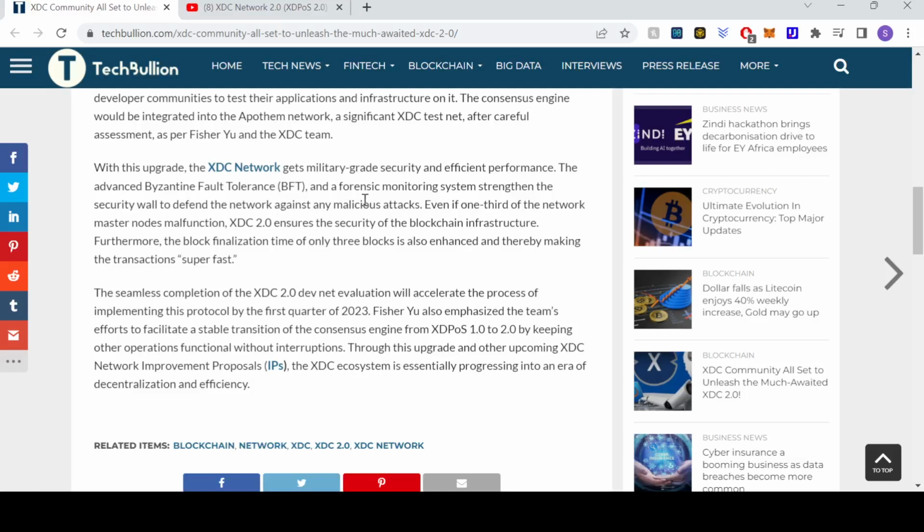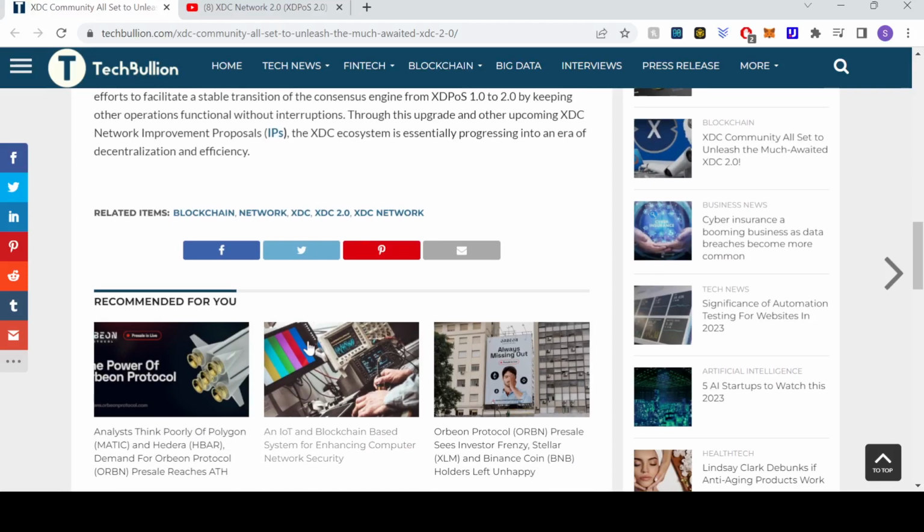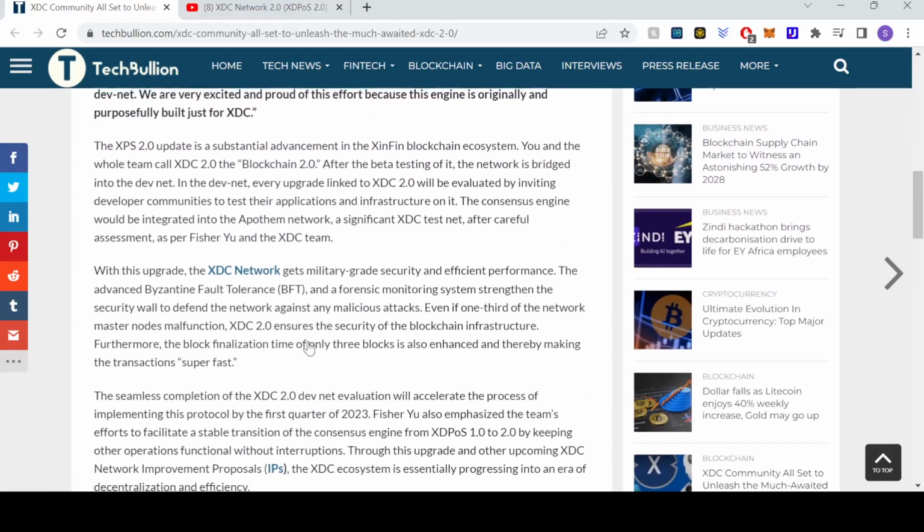In fact, it probably even mentions here just a brief bit about BFT. Even if 1/3 of the network masternodes malfunction, XDC 2.0 ensures the security of the blockchain and the infrastructure. So this means that irrespective of that 2/3 I was mentioning, it can still operate and move quickly and progress what it needs to do, which is quite phenomenal, really. And I'm sure a lot of other chains and technologies out there will take note of this.